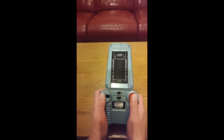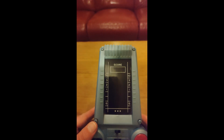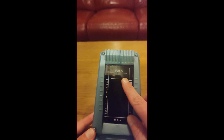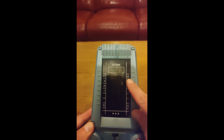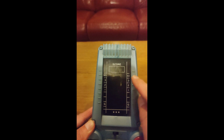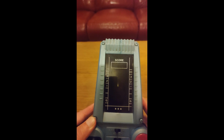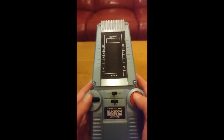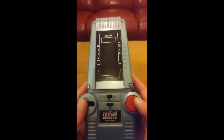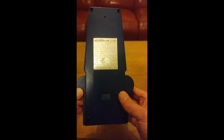But anyway, so this is not the real one. This looks like a kind of knockoff. What have you got on the front here? Score at the top. I don't quite know what these actually stand for. 10. Are these the points? Ah, possibly. So when an invader's at the top here, I think that's the UFO. 10 points, 3 points, 2, 1. And then I think if they get to the bottom, you basically get invaded. You've got a joystick left and right, a fire button, on off, and 3 skill levels. There's absolutely nothing to speak of on the back other than the instructions.